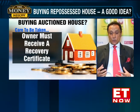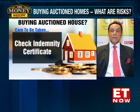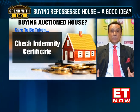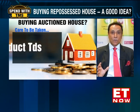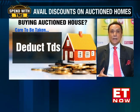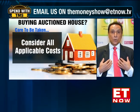In fact, you should also try and put in a penalty clause, so that in case the owner backs off at the last minute, saying that he had arranged the funds from somewhere and can now repay his loan, he should not be allowed to back out of the transaction, because you've invested a lot of time, energy and money into all of this. And then in case there's a society involved, make sure that you get a no objection from the society. It's most important, because who knows what litigation the owner may have had with the society, how the society is preventing him from enjoying the property. That no objection is most important for your own safety.